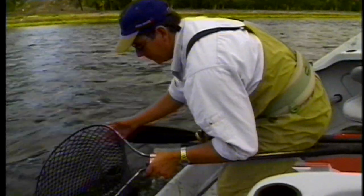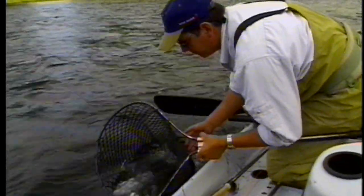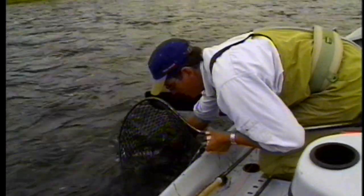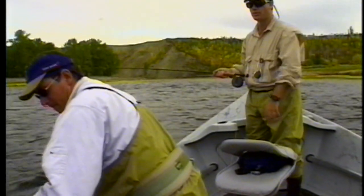Fish and Wildlife has tagged some of these fish during some electroshocking, and we just have to record the numbers, and then we can report back to them the condition of the fish. There he goes. And the size of the fish, all that kind of stuff.